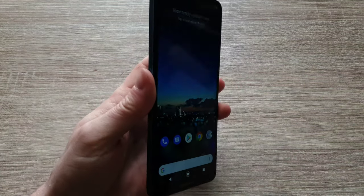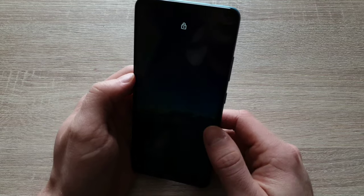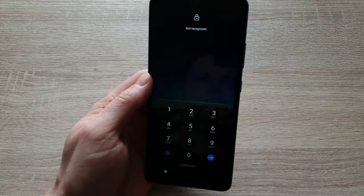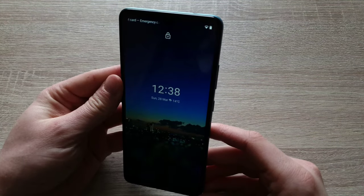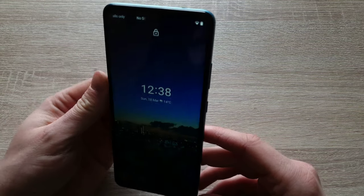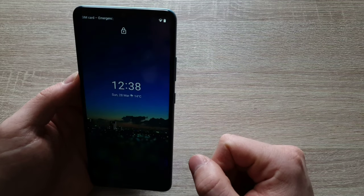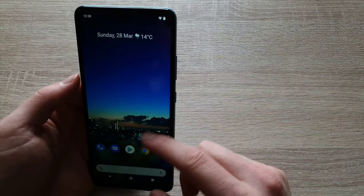When it comes to security, we've got the face unlock, which is a bit temperamental. As you can see, I was trying to test how fast it unlocks the device, but literally nothing happens. It comes up with not recognized, and then again, same thing. So I was thinking maybe it's the glasses, maybe no glasses. So I've tried both ways, and not the best feature, to be honest.